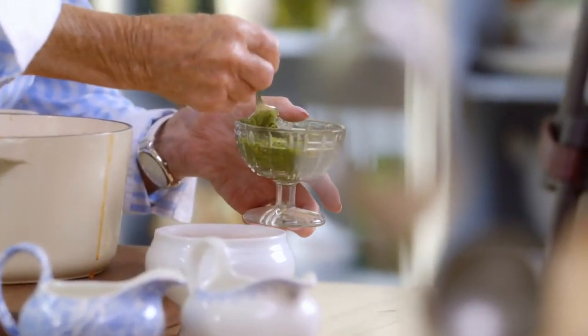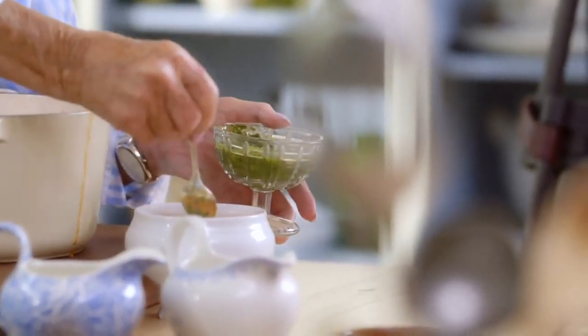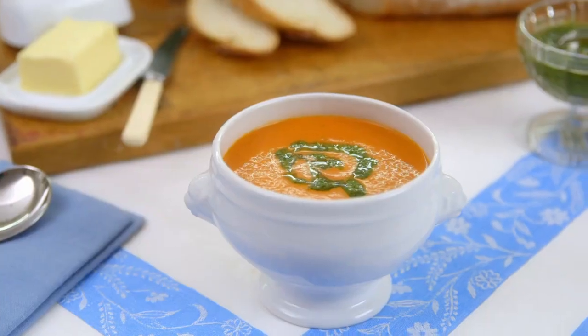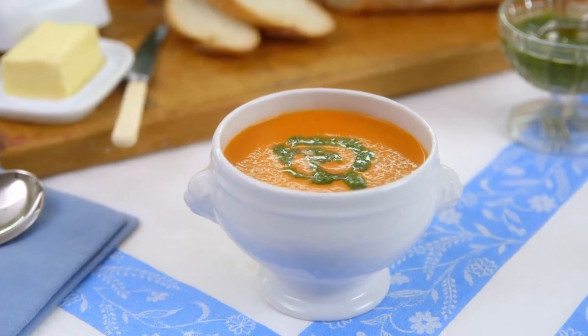Maybe I should have chosen a bigger spoon. It really is absolutely delicious. To finish, a generous swirl of fresh pesto. So there you have it, my 10-minute delicious tomato soup, all from ingredients from the store cupboard. Perfect for a busy day. That's just so quick to make.